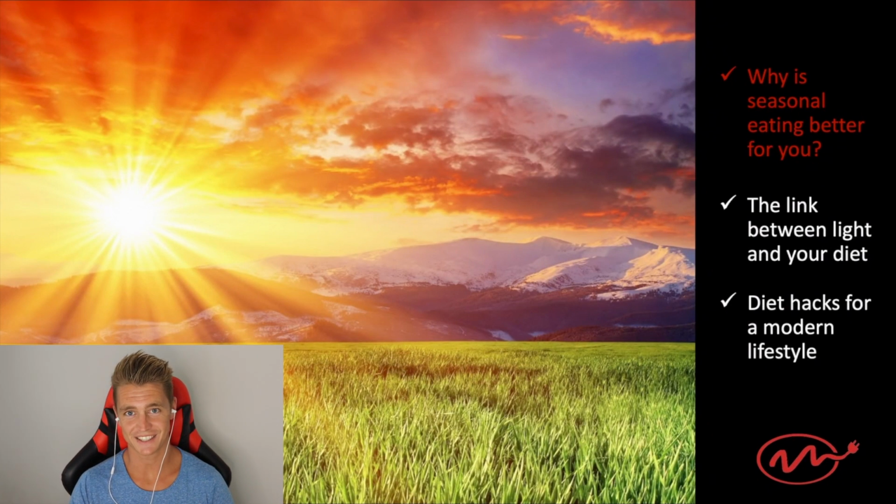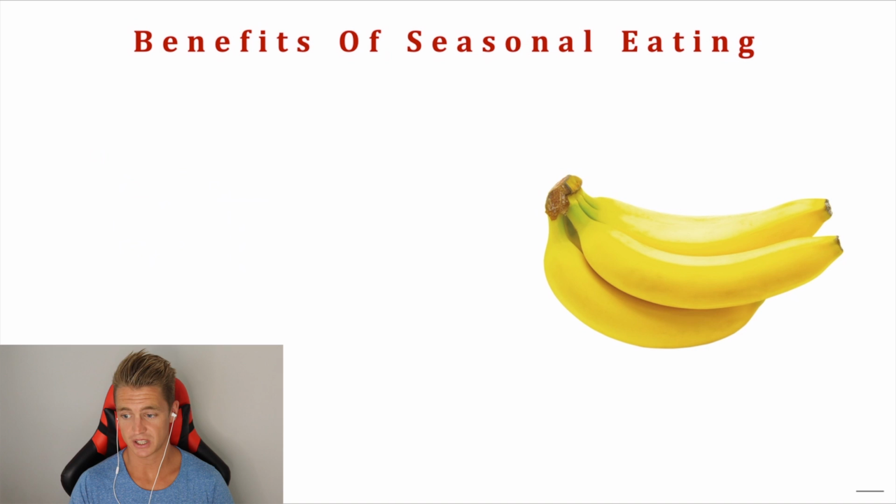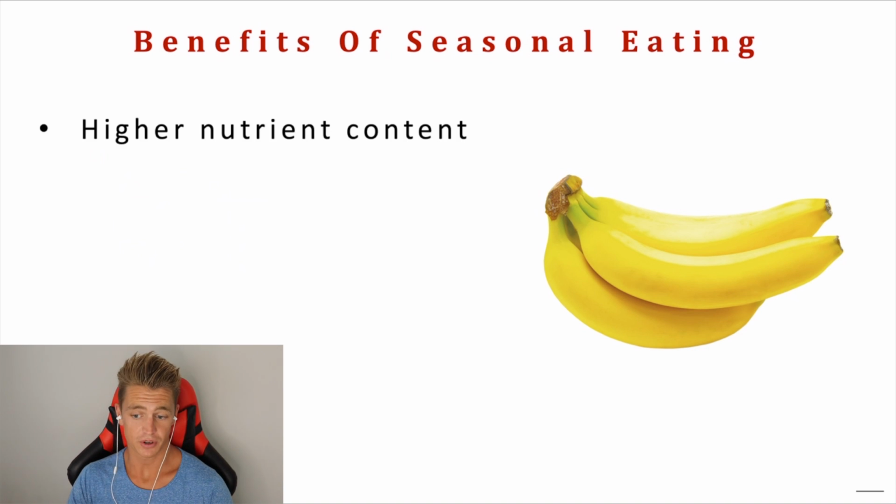So why is seasonal eating better for you? Just to give you a couple of things. The very first one is higher nutrient content. Gone are the days when we would walk into a shop and be excited because we saw strawberries on the shelf. These days you can get fruit any time of the year because it's imported from Spain or Mexico, wherever it is. We import food so that you can get year-round access to any kind of food that you want.